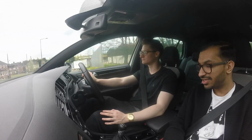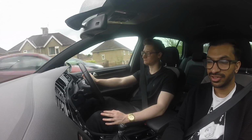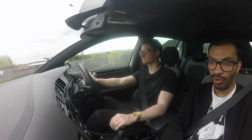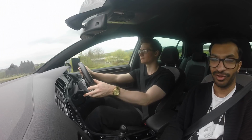I think at the end of the day, you're dealing with two cars that are very similar, so anything that we do point out in terms of differences is just nitpicking. But I think the S3 is a bit more of an all-rounder. It's more high-end, and the Golf is more suited for the track.